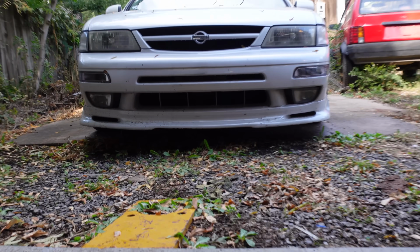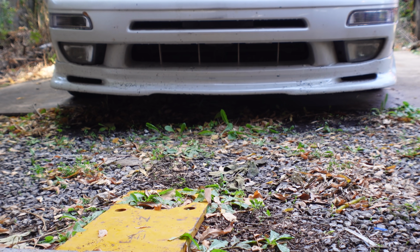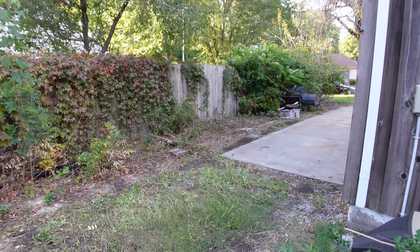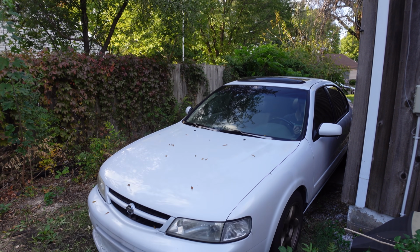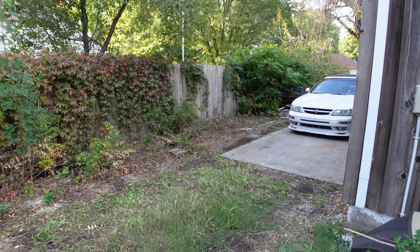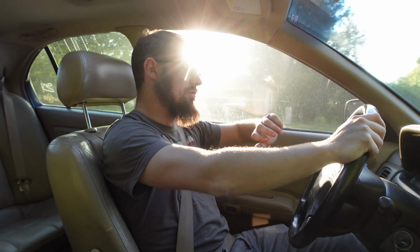There we go. You can actually see from here, just a little lower on the right side. Looks like almost an inch, really. It's kind of hard to see in the video, but in real life, it's quite a bit lower on the driver's side now. Doesn't crash over bumps anymore. Imagine that. Actually rides pretty nice. I've been driving it for a little bit. No real complaints. It actually drives like a normal car now.